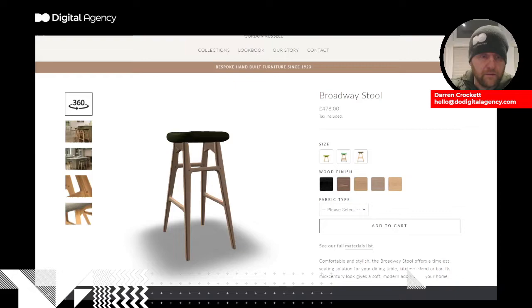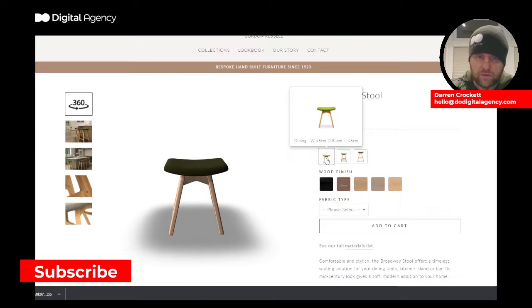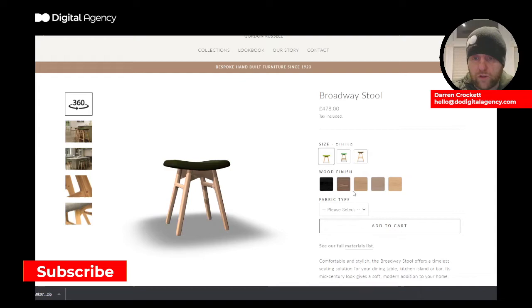we can change the type of model and the way they look at it. So at the moment, we're looking at a medium high stool, a low stool. But what's really interesting about this is that this page here is a standard e-commerce page. And all we've done is we've put in our 3D viewer and through an API, which is a bit of code really that gets the e-commerce store to talk to our 3D canvas, we're able to interpret all the options that the customers are making here.